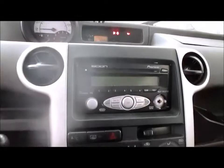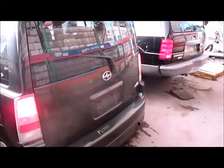There's the mileage right there, 81,000 miles. It has a passenger airbag, black interior. It's got a non-spoiler lid.